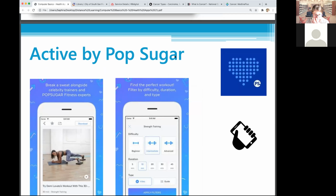Active, I have used in the past. I do have it on my device. These are more extensive workouts. They're probably 15, 20, 30 minutes long. You can pick and choose the workouts you want, whether it's beginning or advanced, how long. Some of them require equipment, like you may need to have free weights at home. And some of them are just walking goals or running goals and yoga, stretching, that kind of thing.